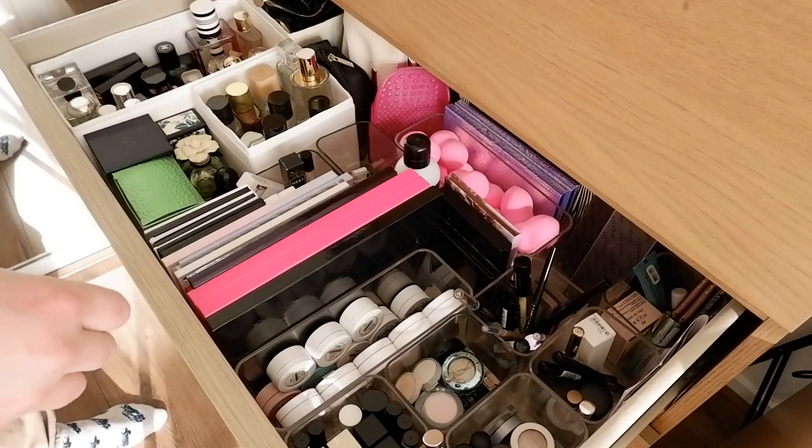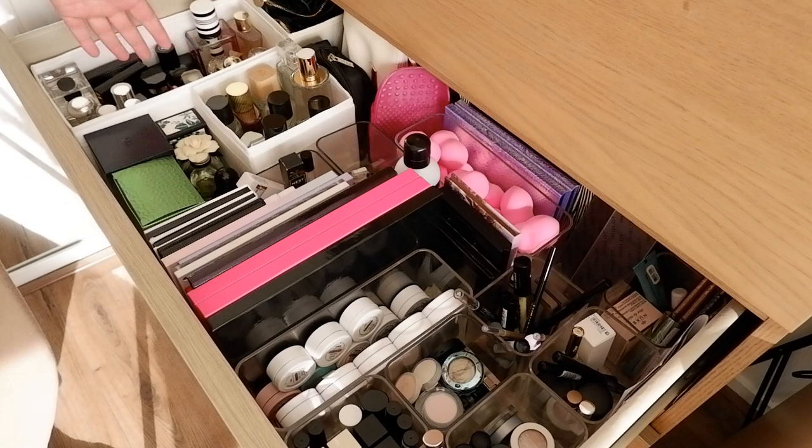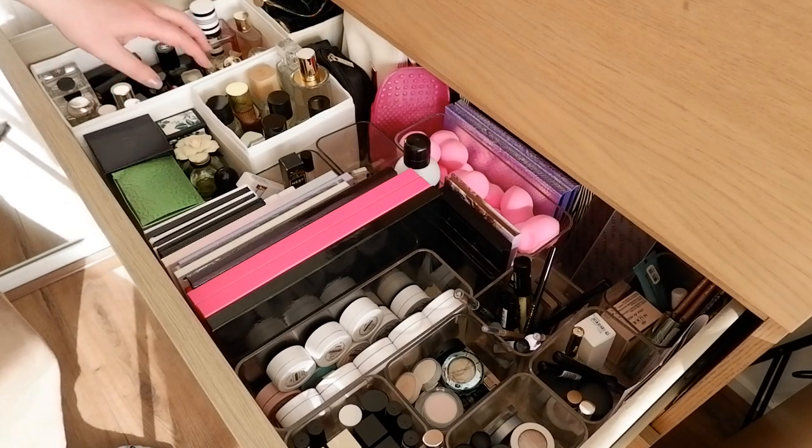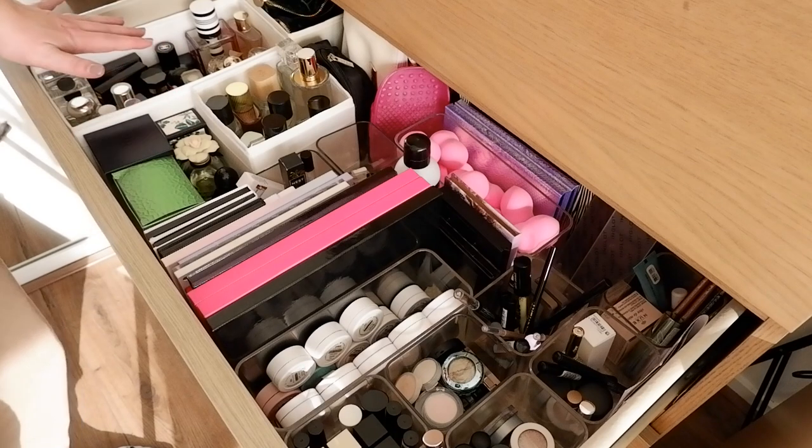Welcome to my single shadow drawer, that's what I like to call it, and I took some things out of my wardrobe because I decided to put all of my perfumes in here.